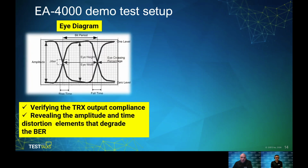As we all know, digital communication systems transmit binary data using 2 levels of optical power, where the higher power level represents binary 1 and the lower power level represents binary 0. An eye diagram, as shown on the slide here as well, is a useful tool for understanding signal impairments in the physical layer, verifying the transmitter output compliance and also revealing the amplitude and time distortion elements that can degrade the bit error rate.